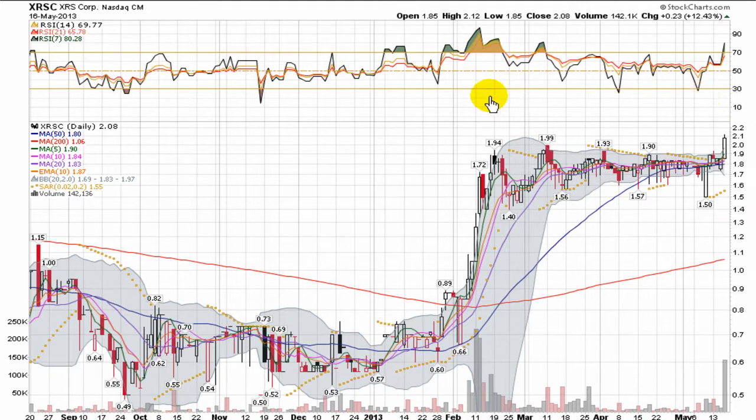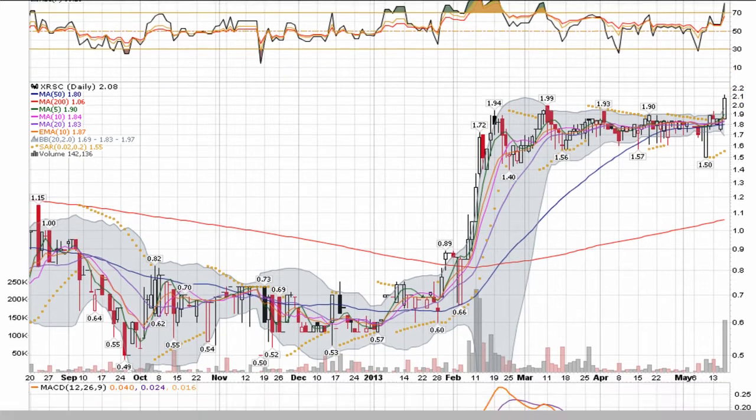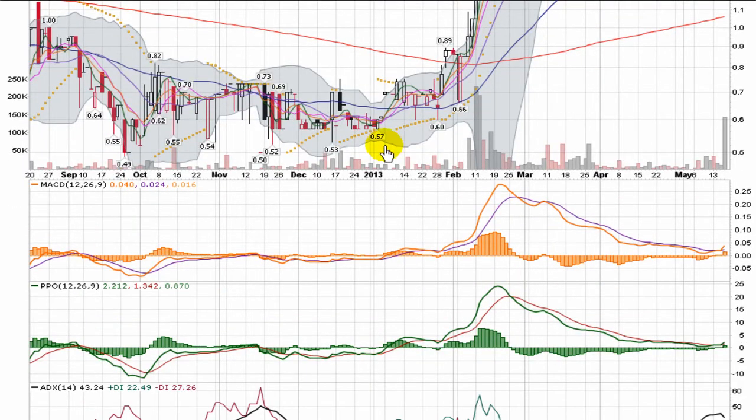I also have to take a look further back in this chart, back to around 2011, and notice that was a resistance point as well. So that move through $2 represents a pretty important area of resistance for XRSC. I want to keep an eye on this going forward, see if it's going to push higher right away, and put a little distance between that resistance point and the price per share.